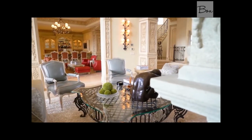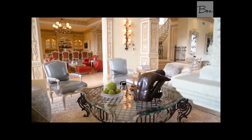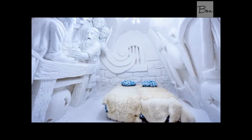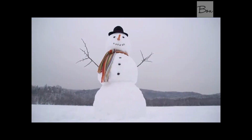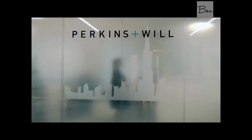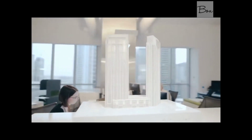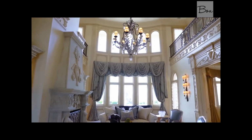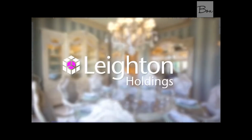As if all this luxury wasn't enough of an escape from the hot, busy streets of Mumbai, the home comes fitted with an ice room equipped with a snow generator, meant to mimic a winter wonderland, a creative addition rivaled only by the likes of Willy Wonka. The immaculate structure was designed by architects Perkins & Will out of Chicago, and the interior design was overseen by an Australian company called Lighton Holdings.